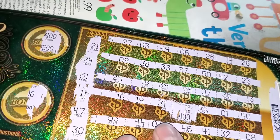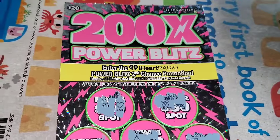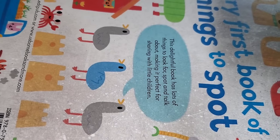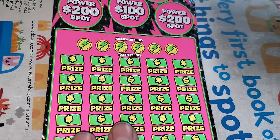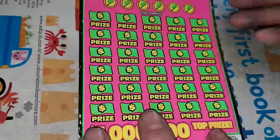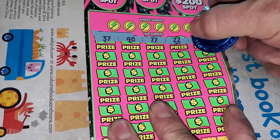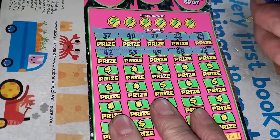All right. Did I miss anything? We had 150? Woohoo! No. 200X Power Blitz. Lost on 1, 2, 3, 4, and 5 to start the pack off. And now we got 6. That's always interesting. Here we go. Odds are 1 in 3.72. Money back to win. 10, 20, 50, 100, or 200X. Good things happen. And we'll see if we can find a multiplier.